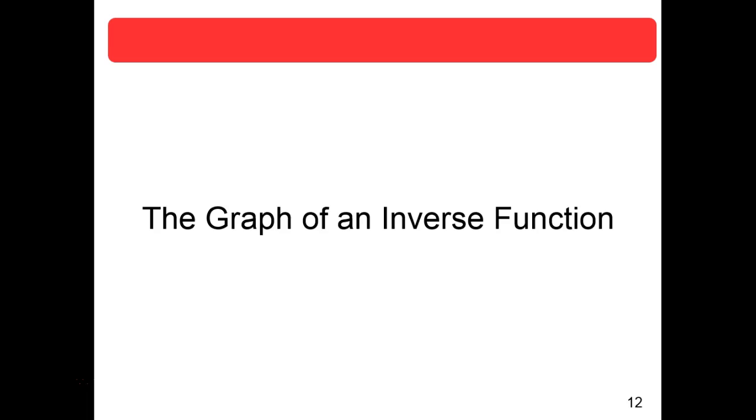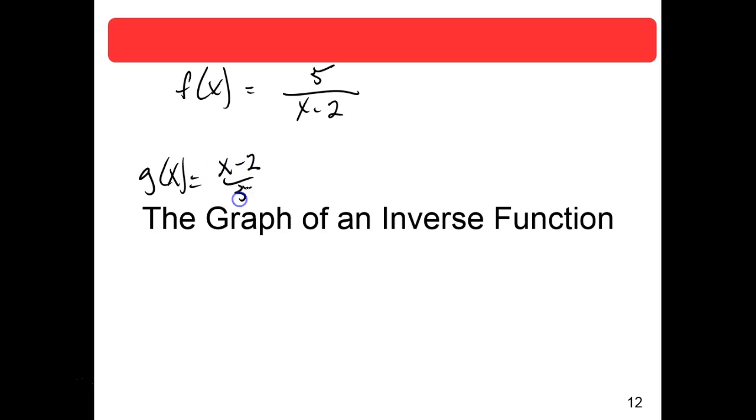Now, here is example 2. Which of the functions I'm going to write down is the inverse of this one? Here's your function, f of x equal to 5 over x minus 2. Here are the options. Here's a g of x, and this g of x is x minus 2 over 5. And here's the h of x, and this h of x is 5 over x plus 2.